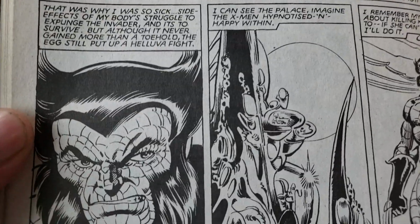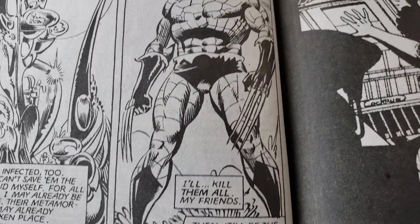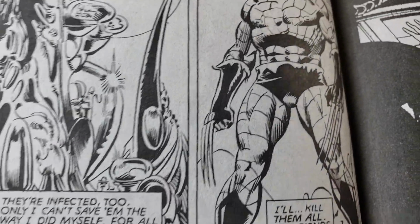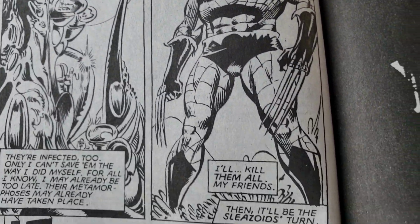That was a great issue. Man, that was really good. But I'm going to end it here. I'm so tempted to do another one, but let's just leave it at one. But I'll tell you what, X-Men 162 is a really, really good issue. This looks great. The story looks awesome. I'll read this tonight too.